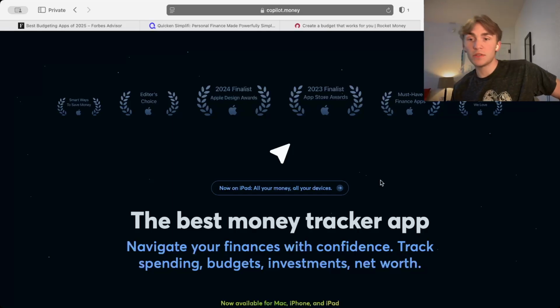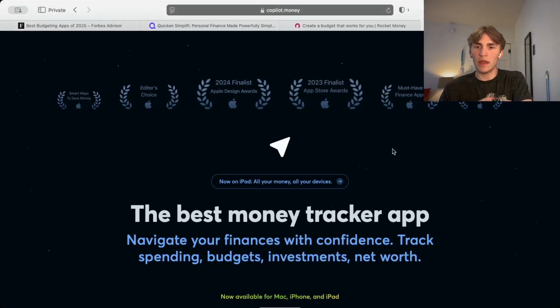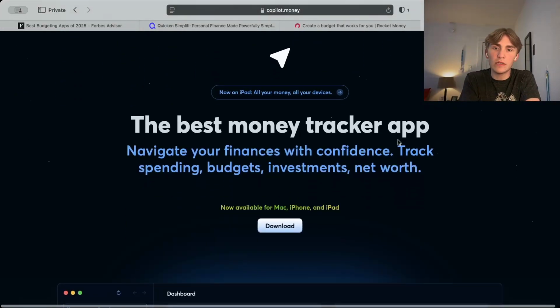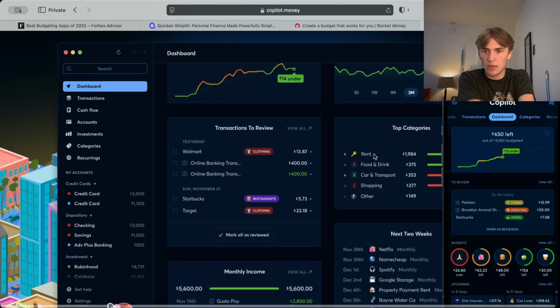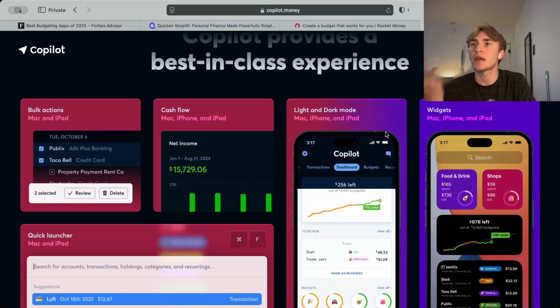While we're still on the topic of visuals, there are other apps that weren't even in that Forbes Best Budgeting Apps of 2025. One that Apple users absolutely love, and one I've personally used before, is Copilot Money. This one's extremely visually pleasing. You have everything you need, but you have to worry about how much it costs. So it's always going back to that one and two. Now let's move on to number three.